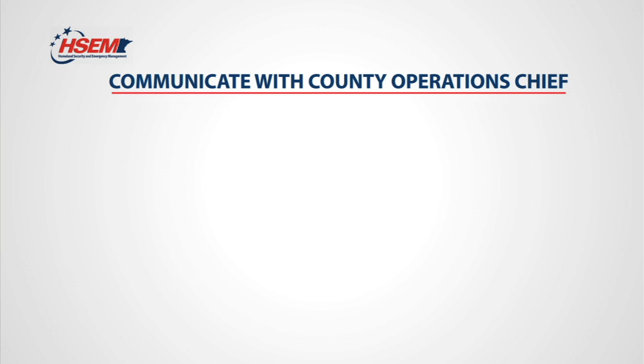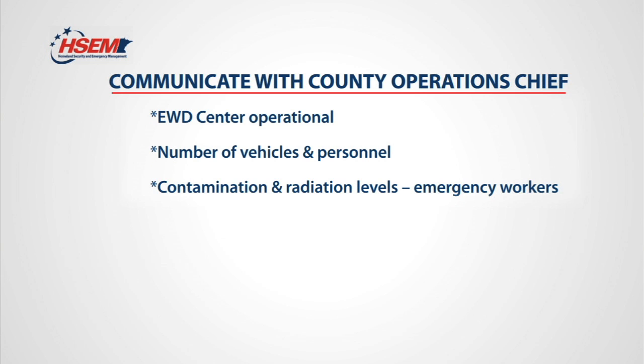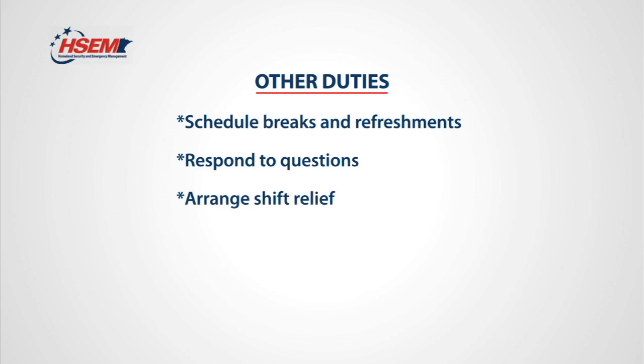The decon chief maintains communication with the county operations chief and updates them on when the EWD center is operational, the number of vehicles and personnel processed, contamination and radiation levels of emergency workers, contamination and radiation levels of EWD staff, number of field samples that are processed and going to the lab, medical emergencies and injuries. Other duties include scheduling breaks and refreshments, responding to questions from EWD personnel, and arranging shift relief.